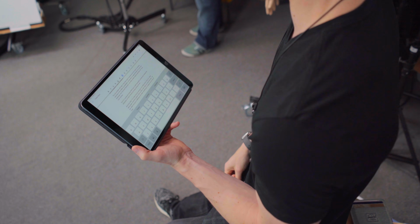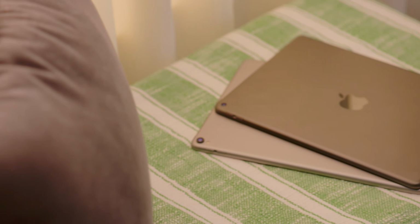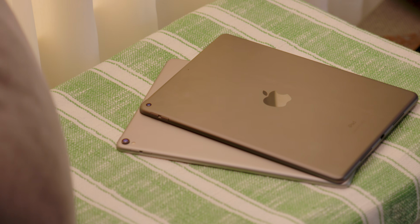And well, new might be a slight exaggeration, because this is essentially a mix of a bunch of different parts from previous generation iPads. For example, the design is almost identical to the 10.5-inch previous generation iPad Pro. Now because of this, even though the iPad Pro, the iPad Air, and the iPad all have very similar form factors, they have 3 different screen sizes.